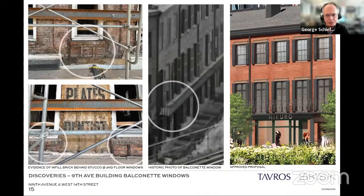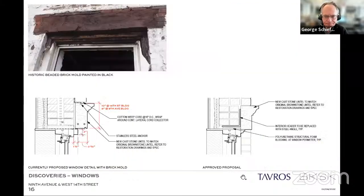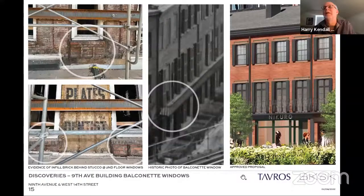In our previous proposal, we had speculated that on the 9th Avenue building, the second floor windows had once extended down to the floor in concert with a balconette and proposed a reconstruction of both elements. During recent removals, we were able to discover that that conjecture was accurate, as you can see in the image at the top left, where underneath the window, the brick is clearly very different and added at a later date. Therefore, the lowering of the windows and the balconette remain part of our reconstruction. Next.